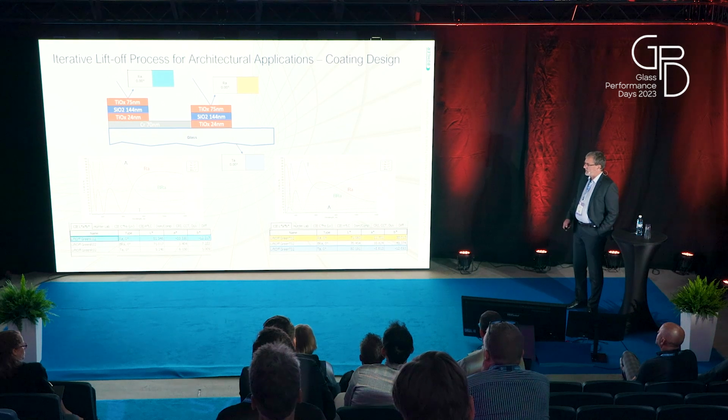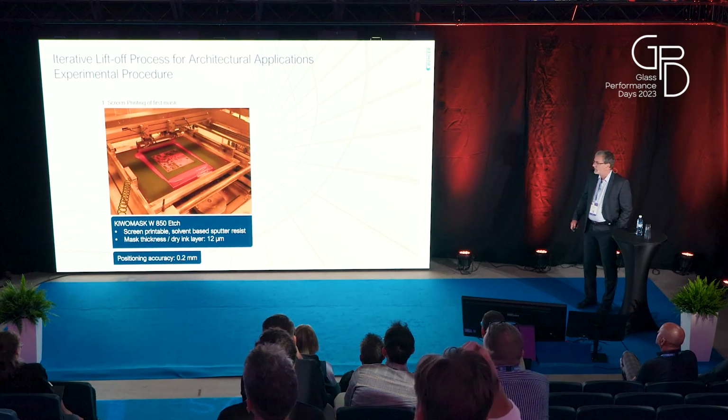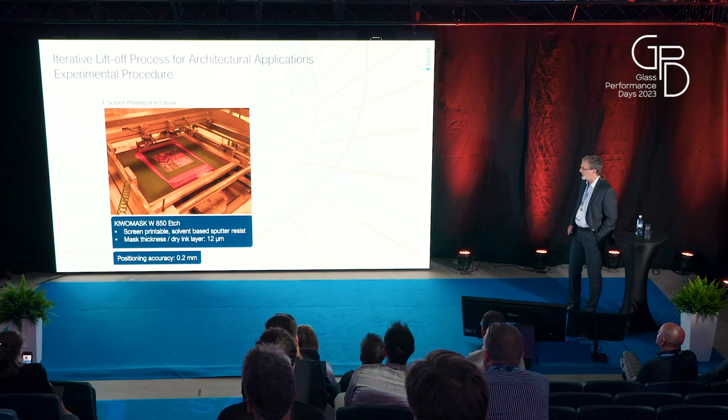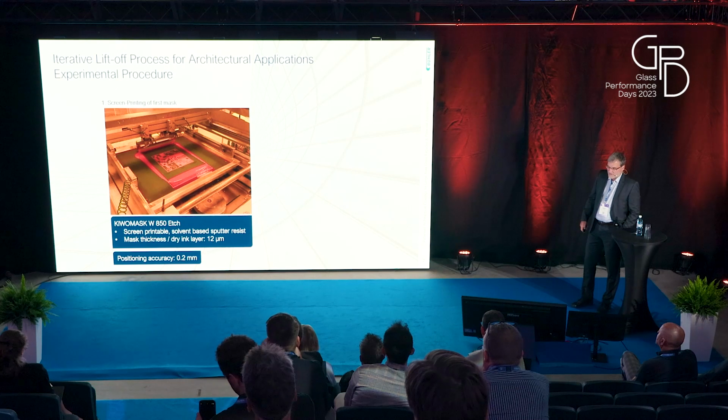So this is actually what we planned for, and now we go through the experimental steps. We do the silk print, so you see this red fluid. This was basically this screen printable solvent based on a photoresist.